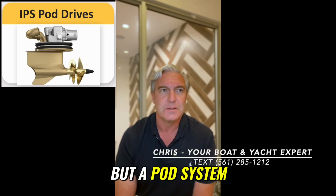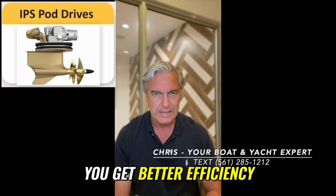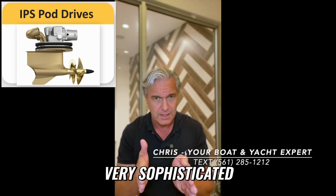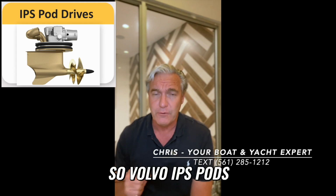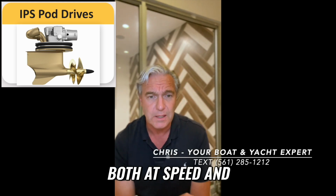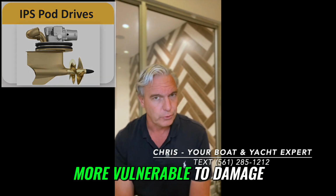But with a pod system, the trade-off, you get better efficiency, easy low-speed maneuverability, excellent high-speed maneuverability because those propellers are turning, very sophisticated. They also have that counter-rotating propeller that we talked about. So Volvo IPS pods have two propellers, offsetting the torque and giving excellent grip on the water both at speed and low speed. Trade-off, greater complexity, more vulnerable to damage.